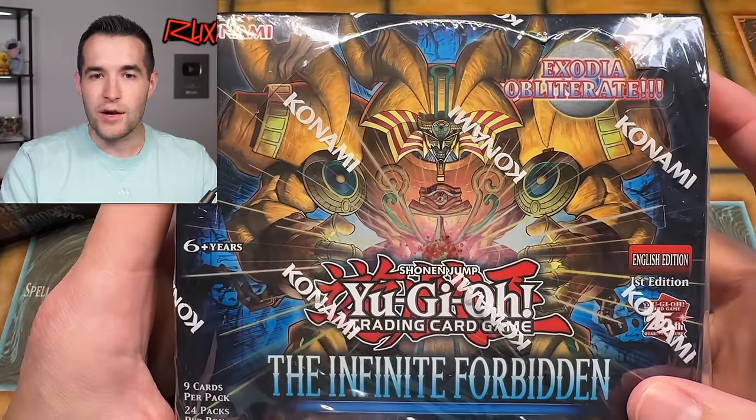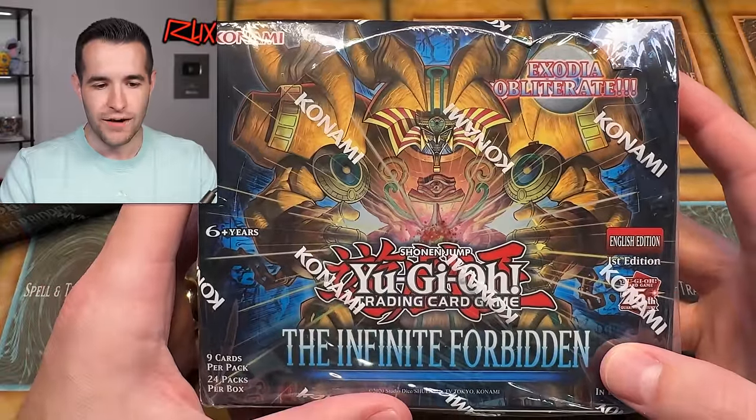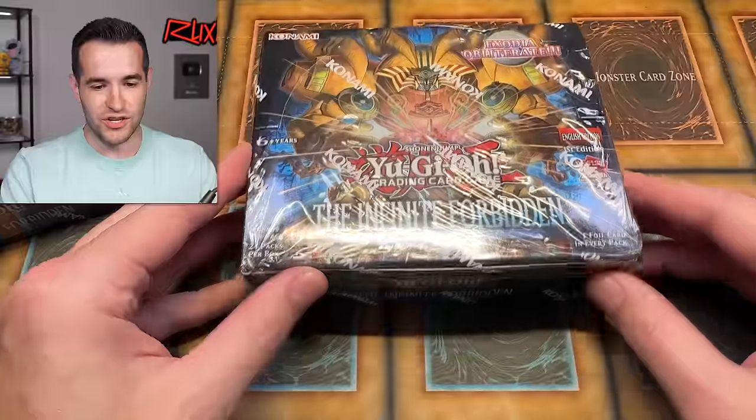I'm super excited. I had seen the cover, but I hadn't seen it in person. This is insane. I was going to get a few cases, and then when I saw the cover with Exodia on it, I was like, you know what? I need two more. So I added two more cases to my orders because this is going to be such a sick set. I mean, Exodia on the cover of a box. How do you beat that?